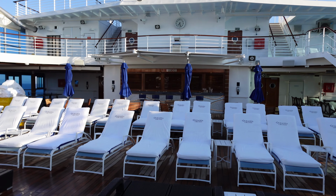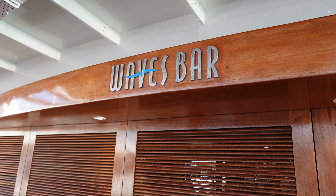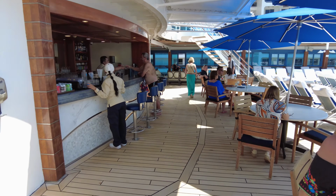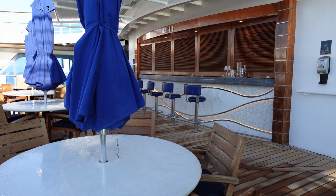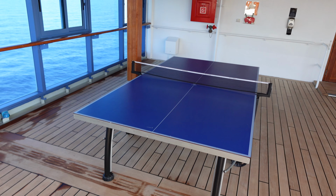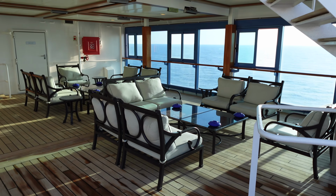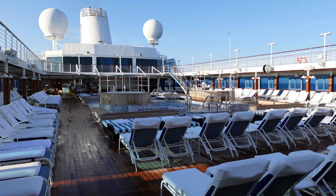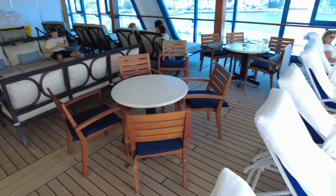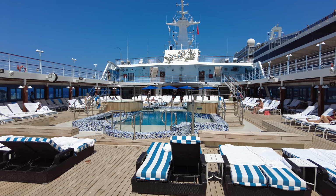At one end of the pool, there's a bandstand for live entertainment, and at the other end of the pool is the Waves Bar. Tucked here in the forward port of the pool deck is table tennis, and on the forward starboard corner is the other designated smoking area. Over at the aft port corner of the pool deck, there's also this little nook that they call the patio, which is a shaded and weather-protected outdoor area furnished with a handful of sofas and oversized loungers.